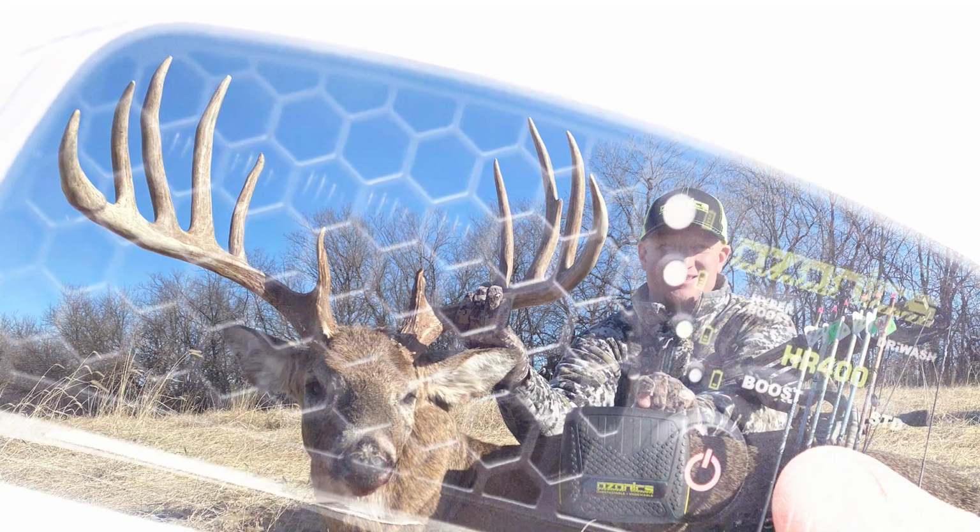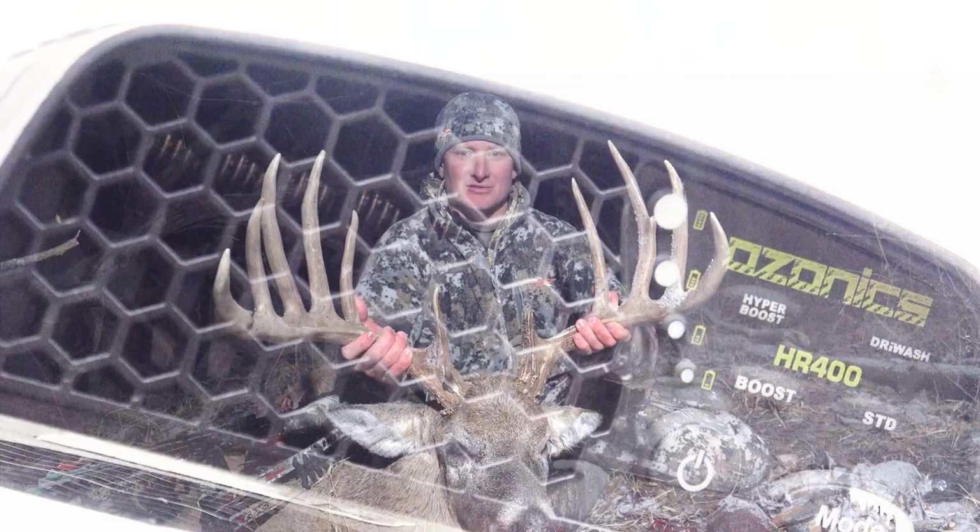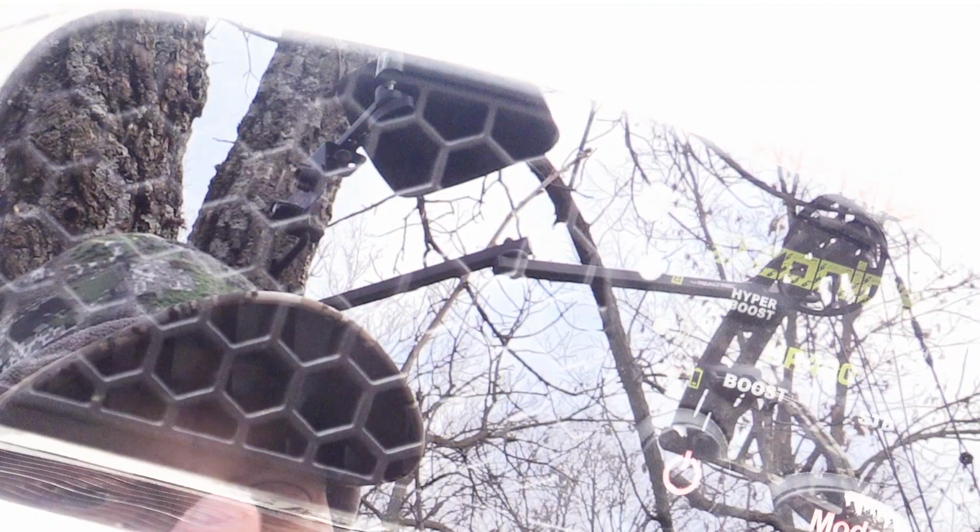I can't believe it. We've got a giant deer on the ground. By far the biggest buck I've ever killed. And I had his Onyx pointed. He didn't pick up anything. Gave me a 30-yard shot. Thank God I have an Ozonics.